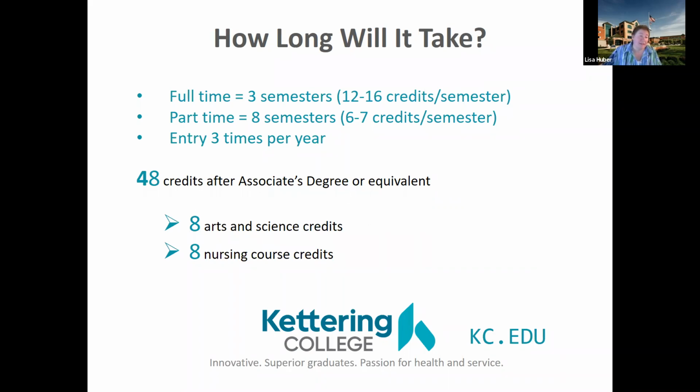And that basically ends up being 16 courses possibly. So you would have 8 arts and sciences and 8 nursing. And those arts and sciences are the ones that you can transfer in.